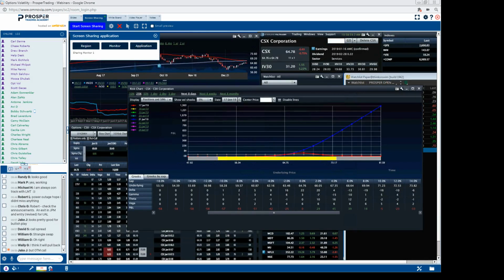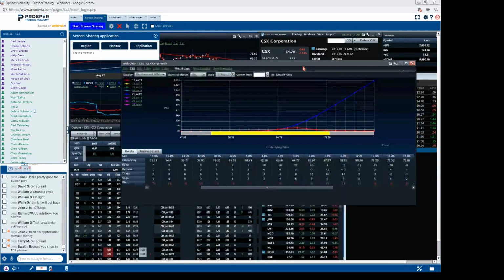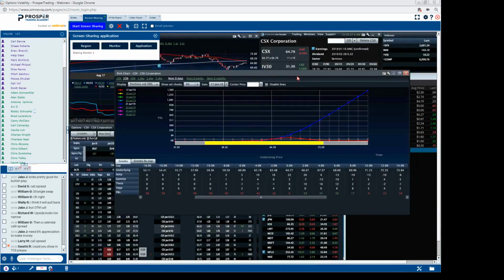Okay, what else? Come on, guys, take a look at this. What could this be a potential graph of? Okay, William, I could go along with that. Why do you say that, Jake, about 6% appreciation? I see you make money pretty much with any sort of upside move, even 10 cents, 5% or 2%.